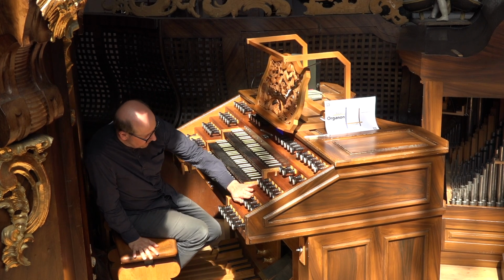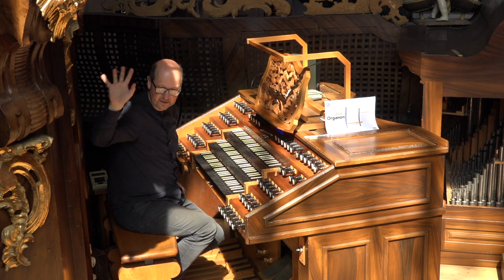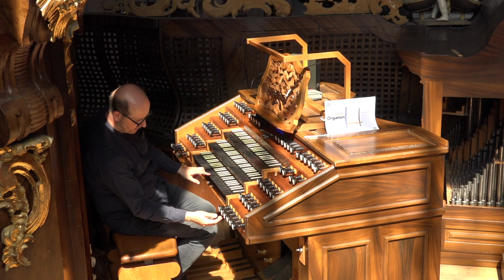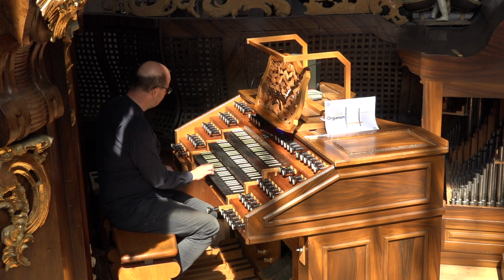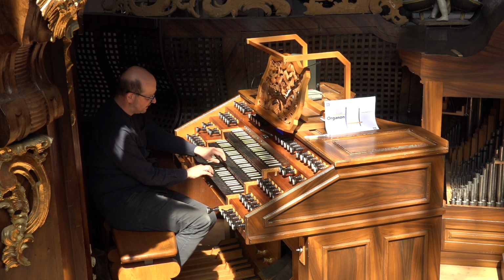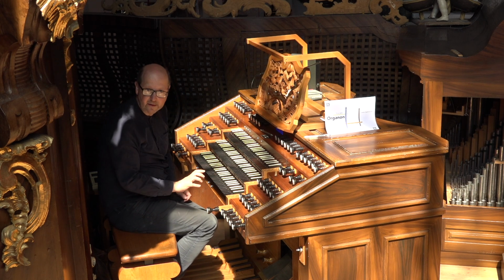There's one thing that I haven't shown here. As I said, each box, so to speak, is one particular instrument, and you have here the coupling, so you can couple them together. For instance, if you pull this one, this means that I play on the lower manual, but I can play at the same time with this manual as well. So here the sound comes from back here, even though I play on the lower manual. Do you understand?